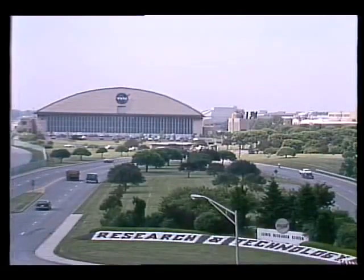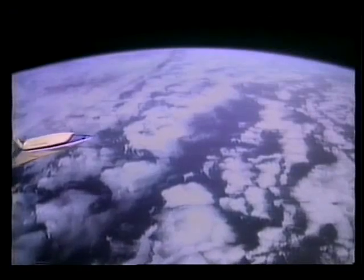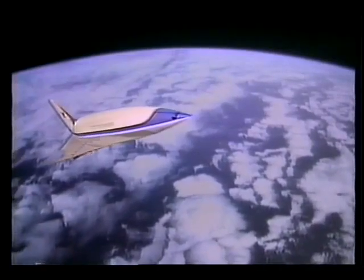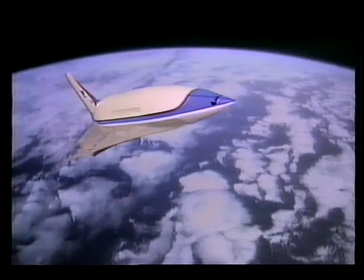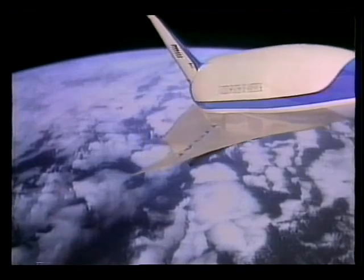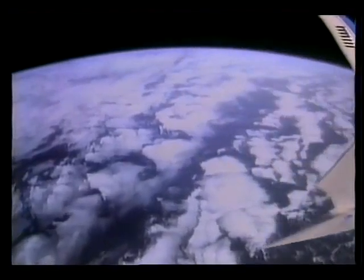At NASA, there is also very exciting work being done to support the National Aero-Space Plane. The plans for this remarkable plane call for it to take off from the ground and fly up, right into orbit. It would fly like an airplane, but its jet engine at higher altitudes and speeds would become like a rocket and boost it into space.